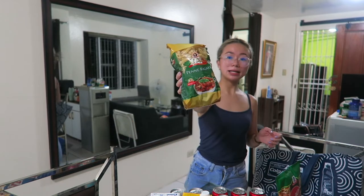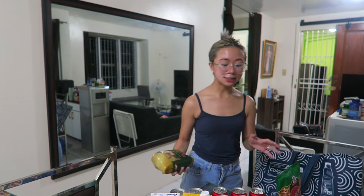Yosi ni Joel. Chapche! Kasi meron pa ako diyang chapche and seasoning. So, bumili ako nito para magamit ko na yun. Penne noodles. Because ito yung gagamitin ko for the feta tomato pasta.